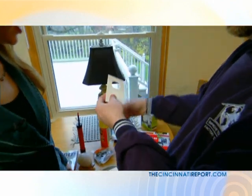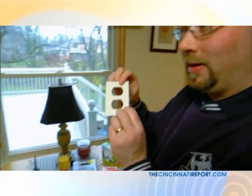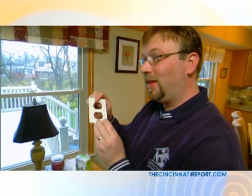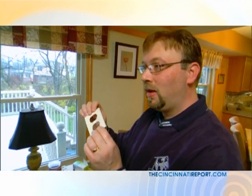Oh, I've never seen these. This is an insulated electrical outlet cover. I have never seen these. That goes right behind the plate? Right behind it. That's right, exactly, and increases the energy efficiency from 1 to 5 R value.